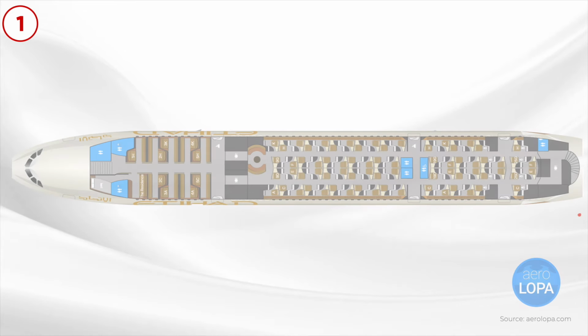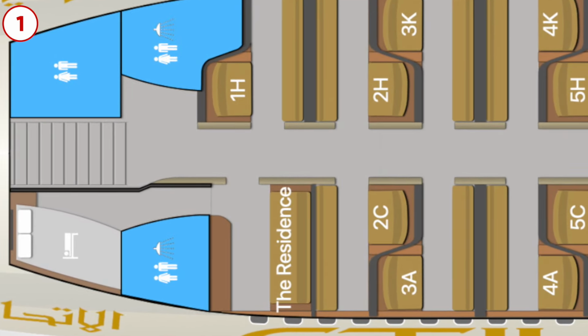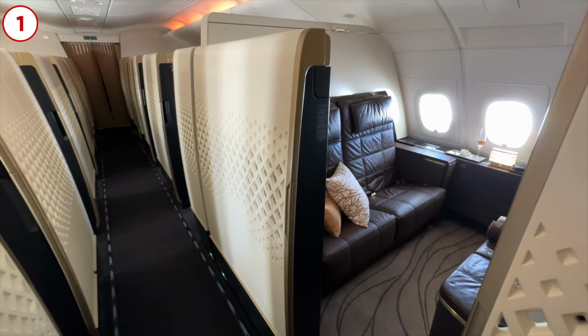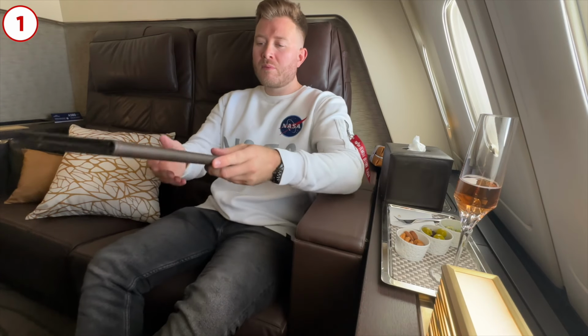First class is located at the front of the upper deck, but the Residence, well, there's only one and it consists of 3 rooms. This is my living room. Let's kick off with some 2002 vintage champagne. And it's time to peruse the menu.